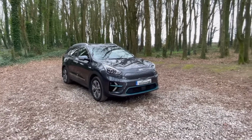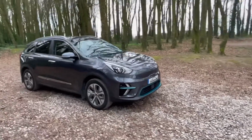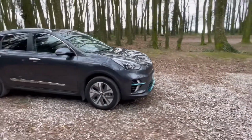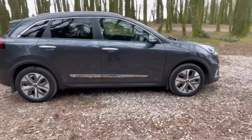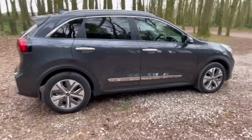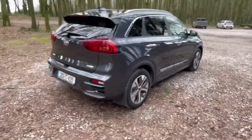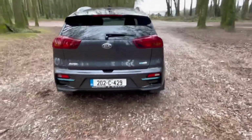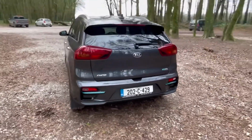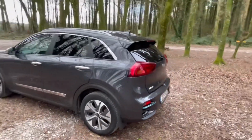So here we have the beautiful 2020 Kia E-Niro. This car is a very high spec, coming with your LED lights at the front. You have your alloy wheels. You also have your chrome pack, so you have your chrome door handles, chrome window trim. Reversing camera, parking sensors, privacy glass at the back, a black rear spoiler.